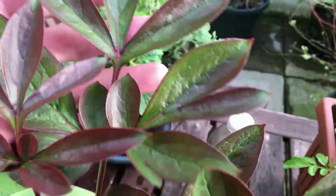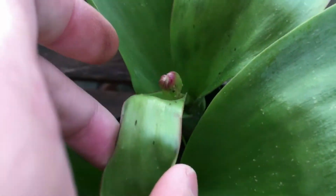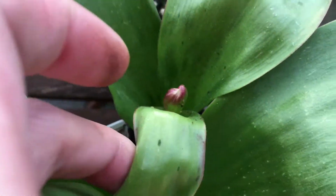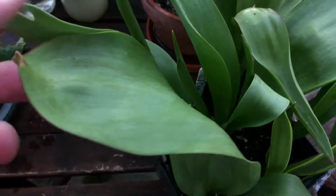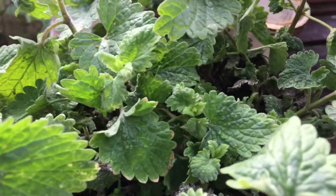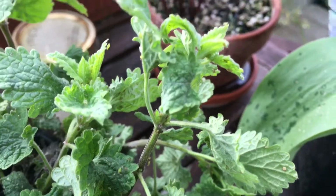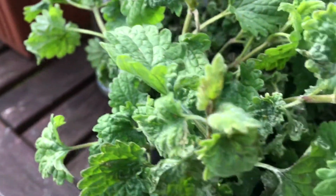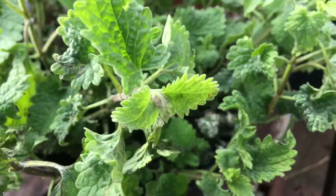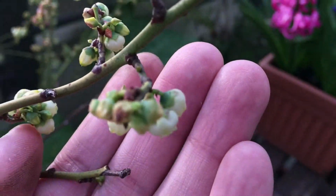Peonies, you can kind of see the leaves are turning green now. Here's more newer leaves that are coming up. And the tulips, you can see the flower is coming up. Well, for some of them, only a few. And you can see a lot of dead aphids from last week when I sprayed the neem oil. And the catnip were actually attacked by lots of aphids too. If you look closely, you can see lots of aphids on the new leaves and on the stem. So I sprayed with neem oil.